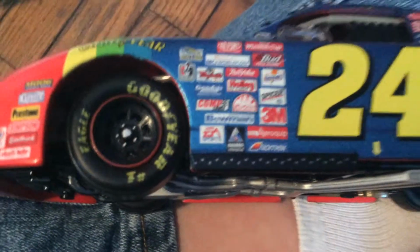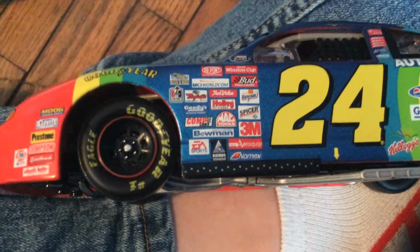Oh, I gotta zoom in on this. Focus, please. Hold on, guys. I'm gonna set the car right here. Don't you fall. We gotta focus on this, guys. EA Sports on a NASCAR. There you go. How cool is that, guys?